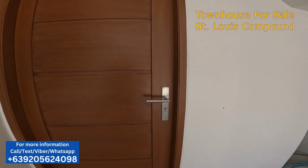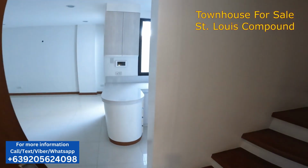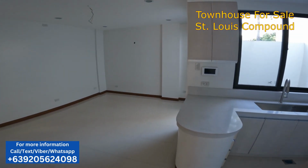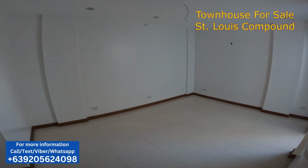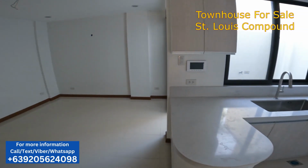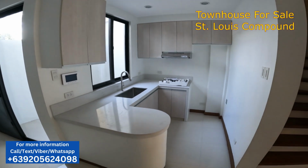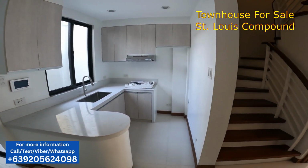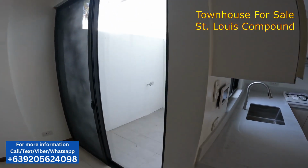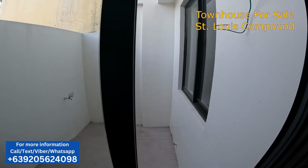As we enter, this unit is fully finished, which means you don't have any headaches when you move in. Just bring in your personal stuff, personal appliances, and personal furnitures. This townhouse unit has a lot area of 66 square meters and a floor area of 118.7 square meters. This has 4 bedrooms, one that is located on the ground floor, and the other 3 are located on the second floor.